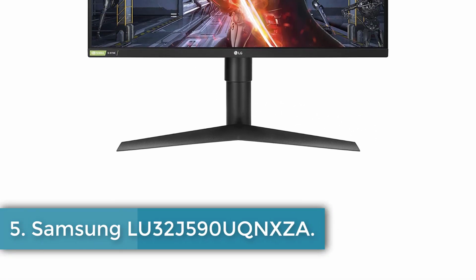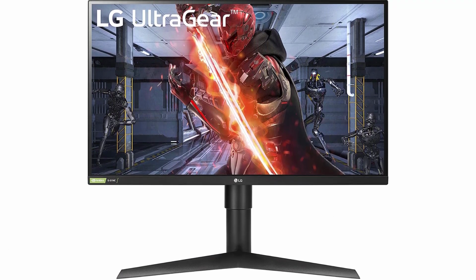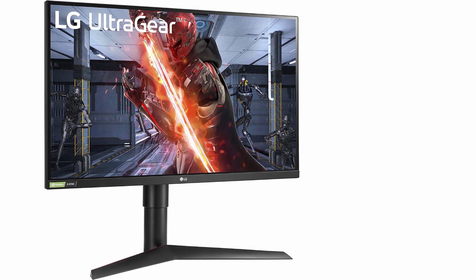Number 5. Samsung LU32J590XR. Samsung's LU32J590XR monitor is a 32-inch 4K UHD LED backlit LCD monitor built for photo editing. It features a 3840x2160 resolution, allowing you to see even the most minor details in your photos.